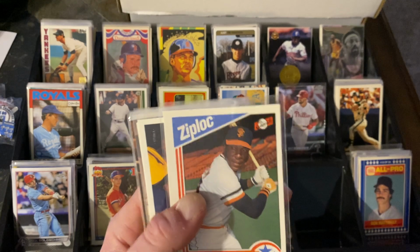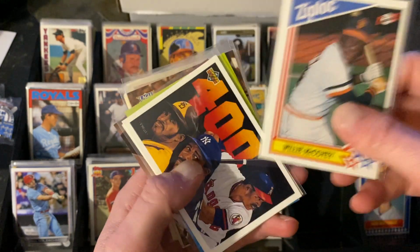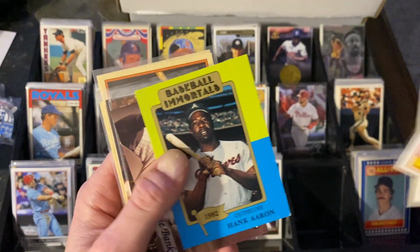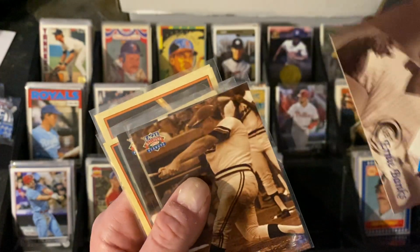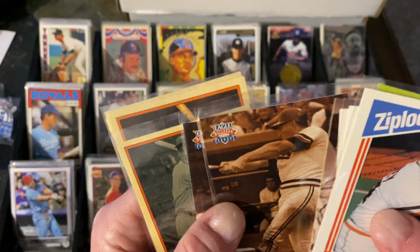Some older guys, oddballs, some Ziploc, Willie McCovey. That's cool. I got the Yogi Bear of that also somewhere. I pulled that one out. Love the art cards. Baseball Morals, Hank Aaron. Ernie Banks, that's a beauty there. Legends of the Game. And then Harmon Killebrew and Al Kaline and Eagle Ballpark Peanuts.